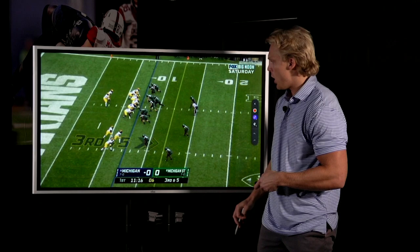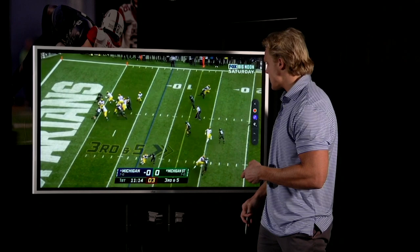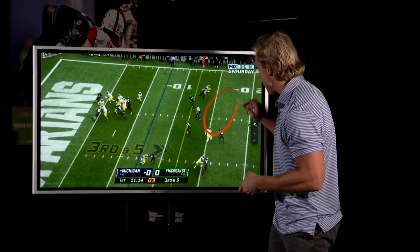All this wide open space. Check that out again. Look at how much space my man creates by his route. That's scheme, okay? We have him, he's in a zone, he's trailing. All of this real estate for speed. Okay, again, speed in space. Coincidence? I think not. Catch it, now get north.